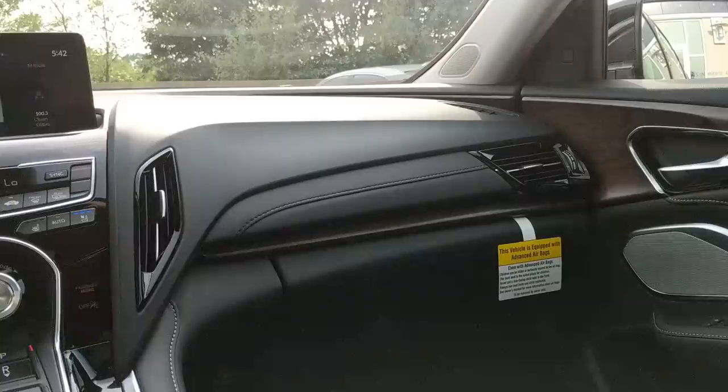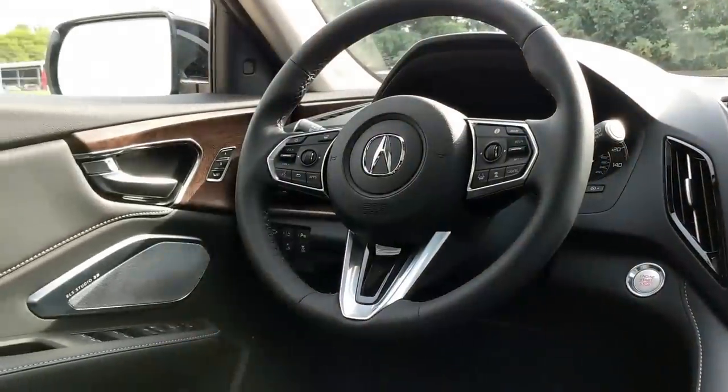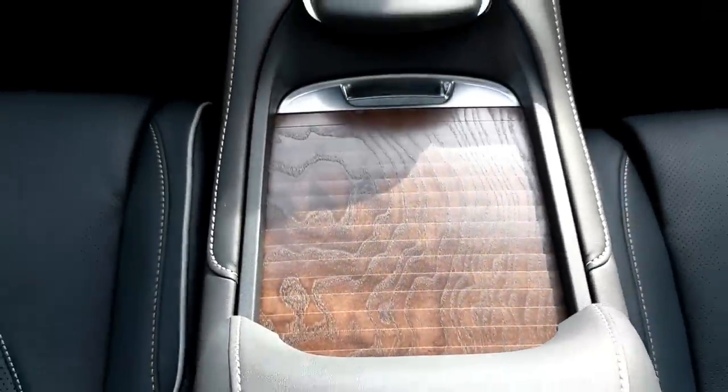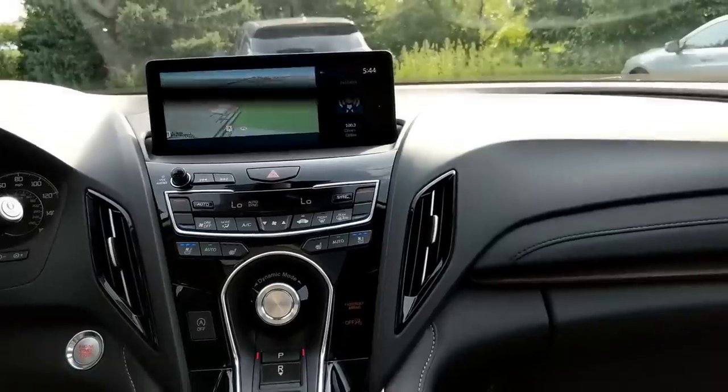But the biggest thing that was impressive to me getting into this car was the fit and finish. The leather on everything, the real wood accenting on the dash and the center cup holder area. It's fantastic. You can feel the pores in the wood, in the grain. Also, there's accenting with aluminum to break up the black that you normally get. I'm in a black car with black interior.